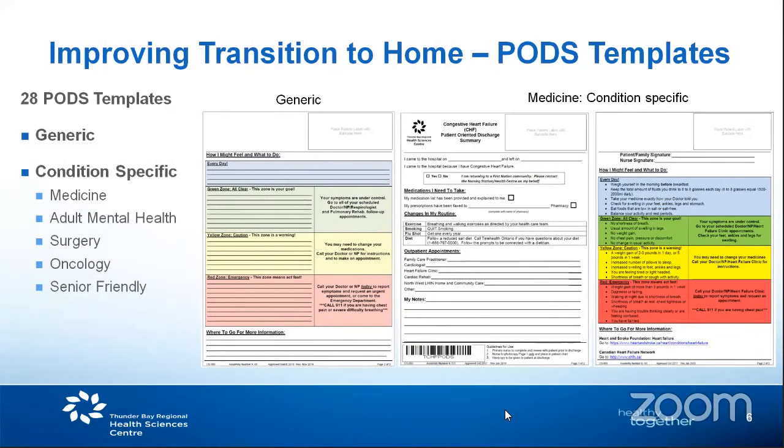In 2018, our patient-oriented discharge summary replaced all previous discharge summaries on all medical units, as well as on adult mental health. So 100% of our patients discharged from a medical floor received our new PODS tool. Surgery had also begun development of condition-specific patient-oriented discharge summaries. We have 28 PODS templates.